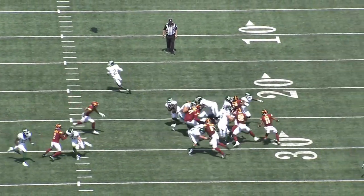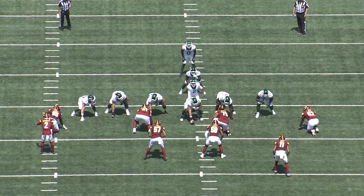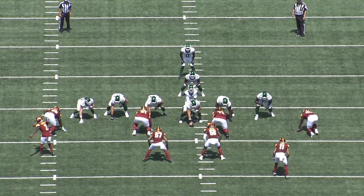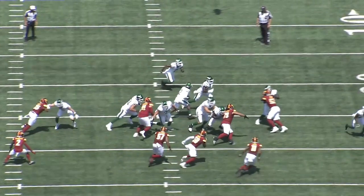Running the outside zone out of basically a power eye set. Let me go back. Yeah. Old traditional football. You got a fullback, you got a tight end. A power eye right, but they run an outside zone weak. Running outside zone weak.